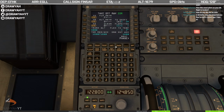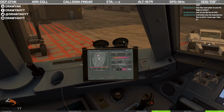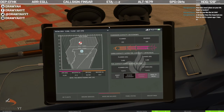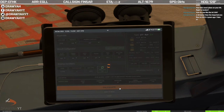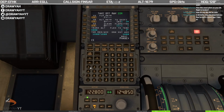Right, performance. Yeah, cool. So performance. Over to the tablets. Sync the load sheets. Sync the weather. And calculate. So it'll be V1 151, rotate 158, V2 158. 151, 158, 158.